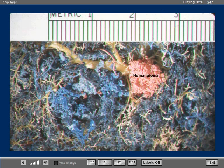Hemangiomas can be seen in normal livers and occasionally are associated with other abnormalities. And in liver cirrhosis, acquired hemangiomas may be observed if the vessels that dilate are at the level of the capillaries. This is called peliosis hepatis.